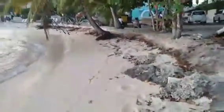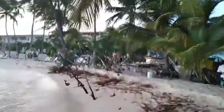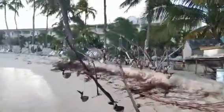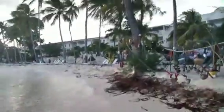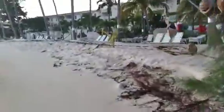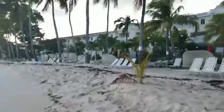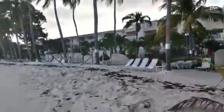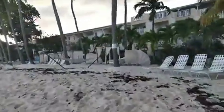The Palm Beach condominiums. There are some local craft here. This is the rear end of the Sugar Bay Hotel, which was once Amaryllis Beach Resort and is now Sugar Bay Hotel. This is actually along Hastings, Christchurch.